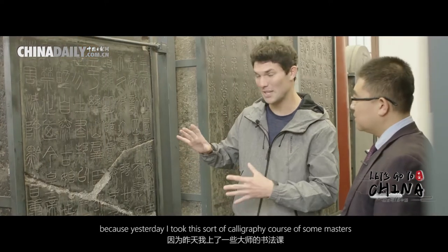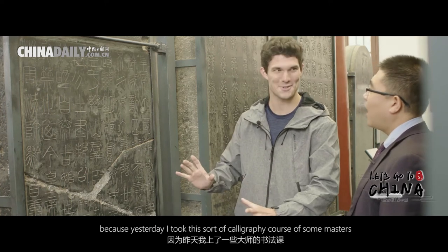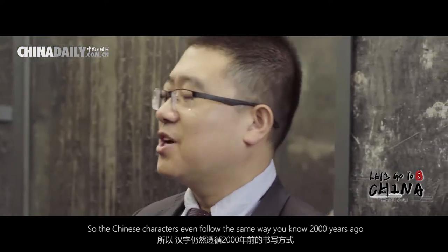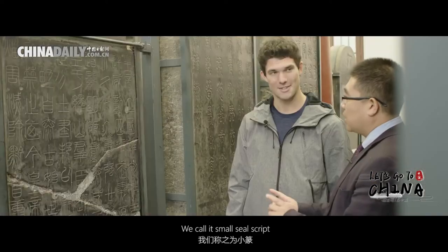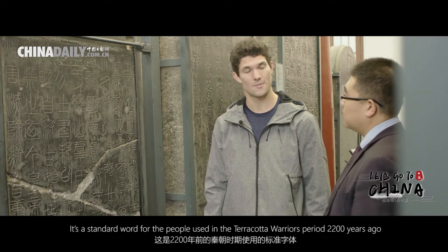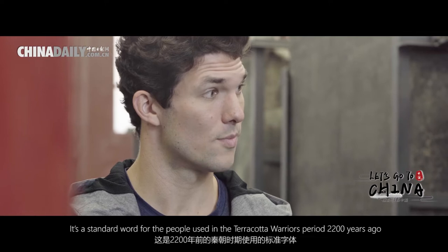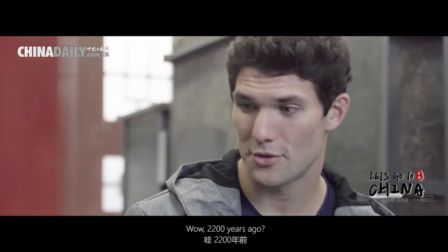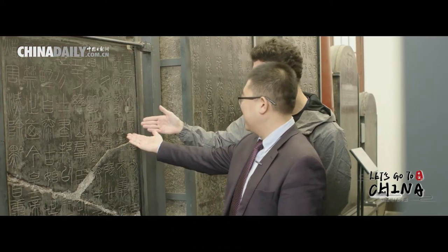I recognize some of these because yesterday I took this sort of calligraphy course with some masters. Ah, I see. Yeah. They explain the evolution of these characters. So the Chinese characters even follow the same way, you know, 2,000 years ago. We call it a small silk script. It's a standard word for the people used in the terracotta warriors period, 2,200 years ago. Some words today we still use it. Wow. Right? 2,200 years ago. Yeah, like a four, right? Yeah, it's exactly the same. Pretty much.